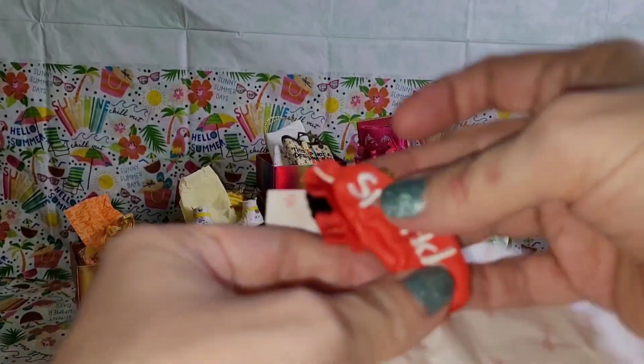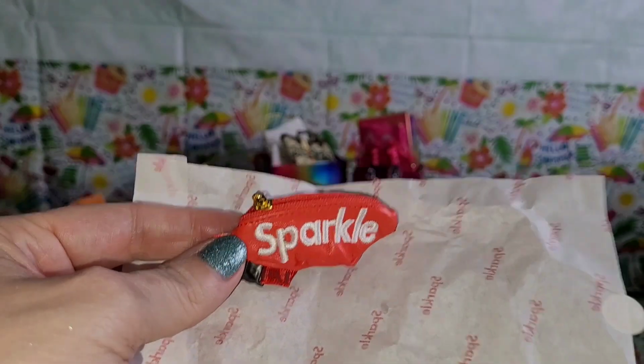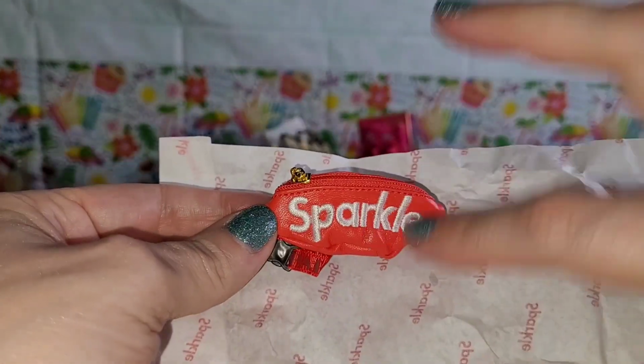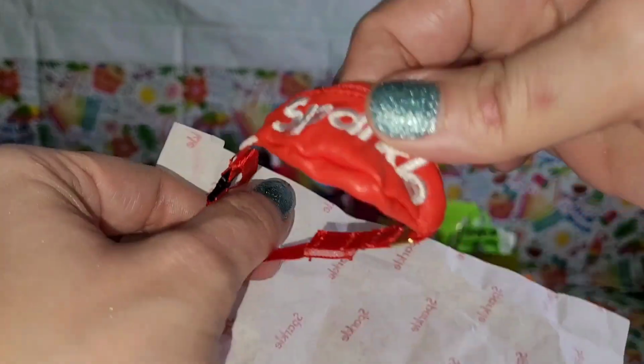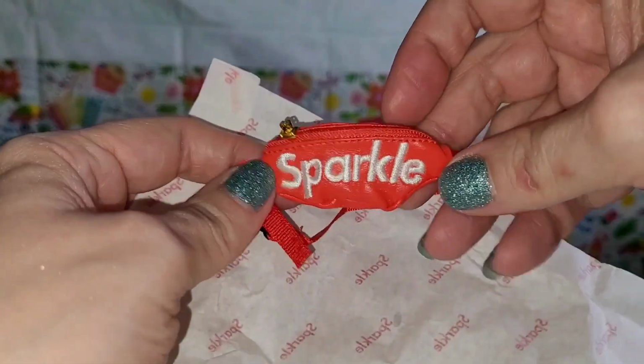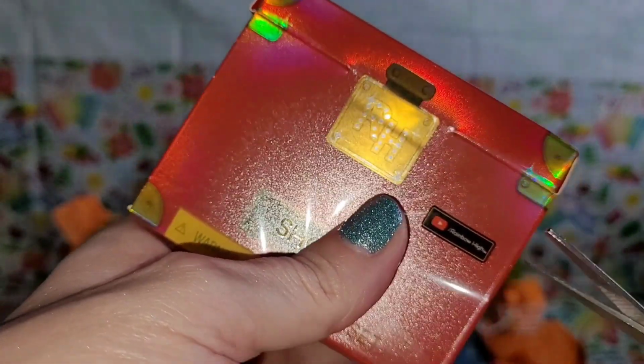Ah, it's the fanny pack. This is my least favorite because I've gotten several of these in the packages. You know, the store displays have these in it, so I've gotten several of these. And fanny packs aren't my favorite, but maybe I'll use it as a giveaway or do something with it. I don't know. All right, last one, red shoes.